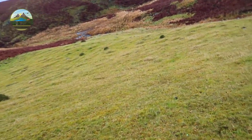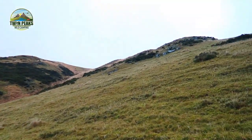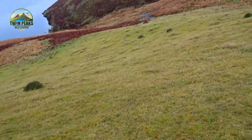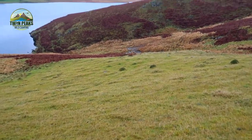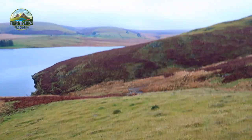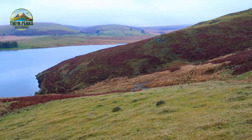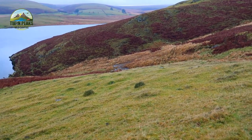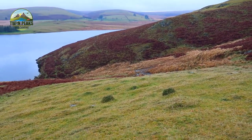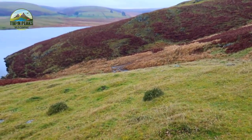Right, we've changed our mind. Instead of following the path up there, we're going to take a shortcut. We're going to walk down this way and over there, because I reckon it'll be a shorter route and it ain't going to take as long.